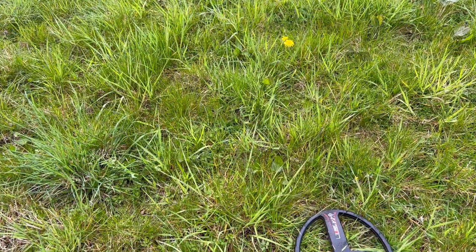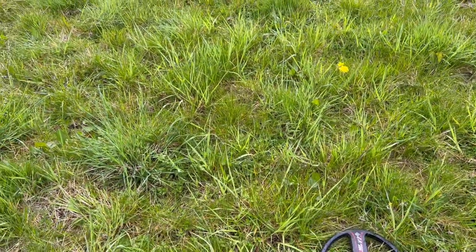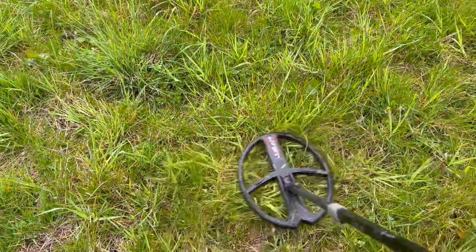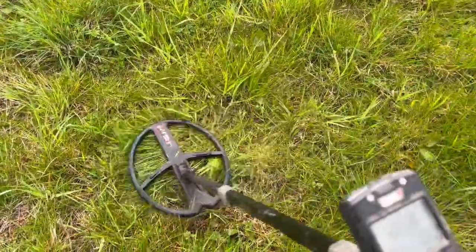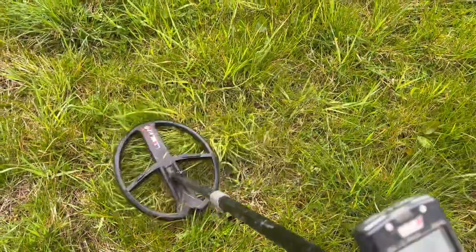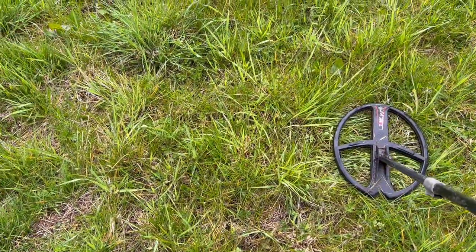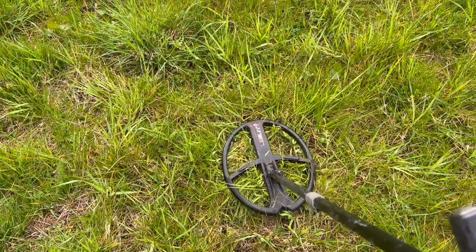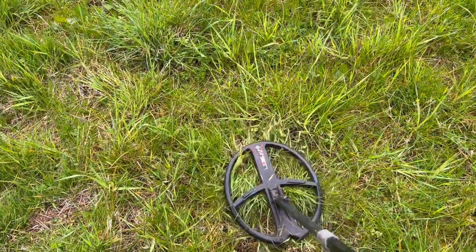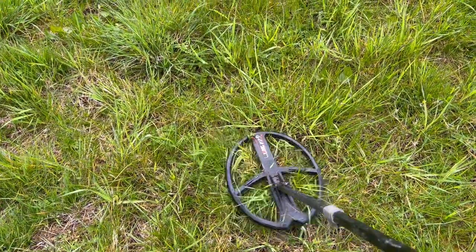I can't believe so far the difference in the number of signals from one side of the wall to the other. I mean, maybe this was just an animal enclosure, but even then, we've got an 87. It's a bit of a faint signal. Not a massive target. Could be a coin.